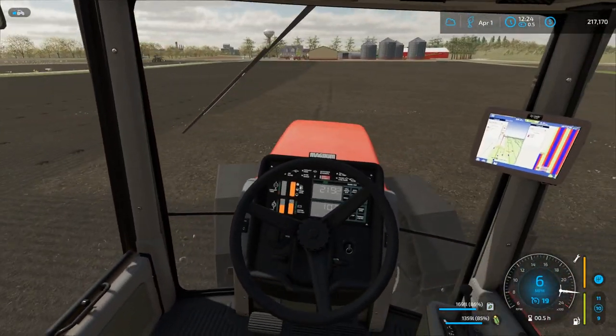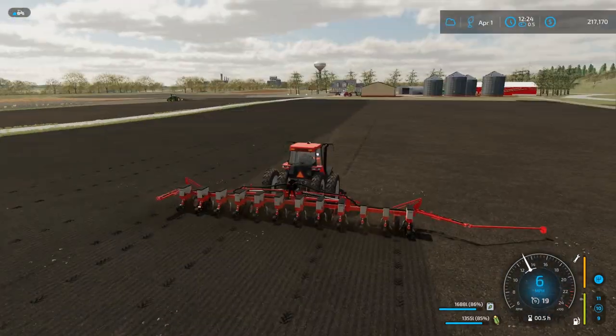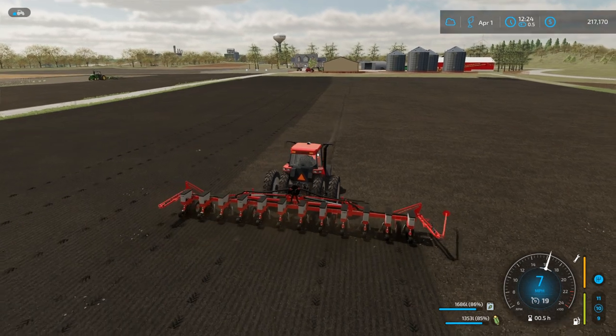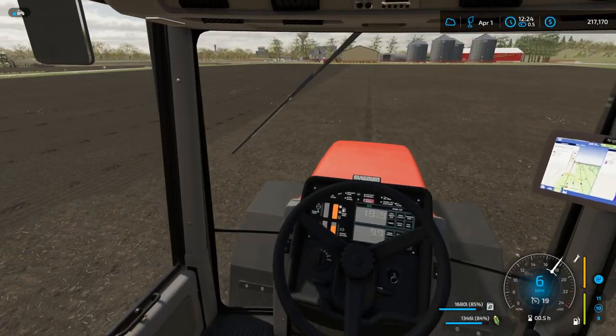Yeah. You're going to want at least, I think it's 150. I'm not sure. That tractor might be able to pull the one that I got. Yours would, but I'll just bring over my Case since that one's already solid.